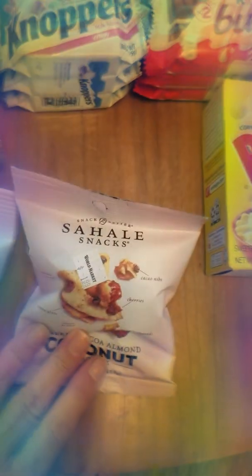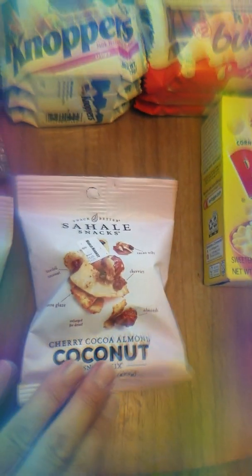And then I saw these cherry coconut almond. That is something that I would usually put on my yogurt with some granola.